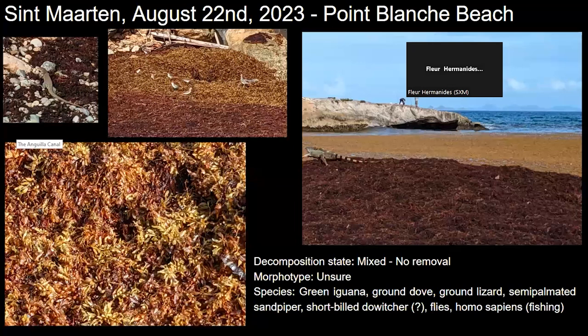You do see quite a lot of species there. You see the green iguana, ground doves, ground lizards. My birding is not amazing, but I think there were semipalmated sandpipers, and I think a short-billed dowitcher, though I couldn't see that well. Lots of flies and a few Homo sapiens doing some fishing over there.